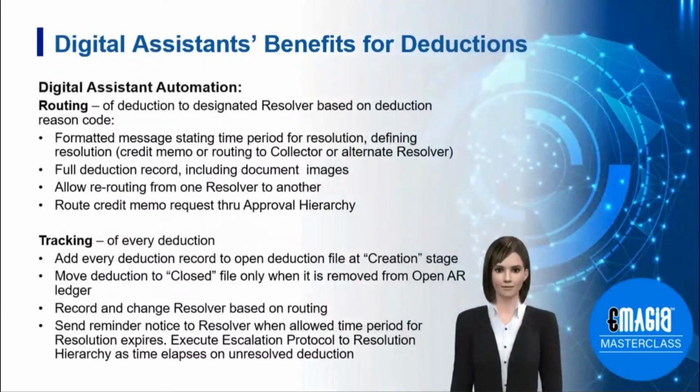And you know, when we talk about routing, it does what needs to be done. Formatted message to the resolver saying, hey, you got 5 days, 7 days to resolve this. Here's all the information. And when you've completed your research, if a credit memo is warranted, let's route that credit memo request through the approval hierarchy, and then comprehensive tracking. So none of these deductions fall through the cracks, and of course, comprehensive reporting on that.